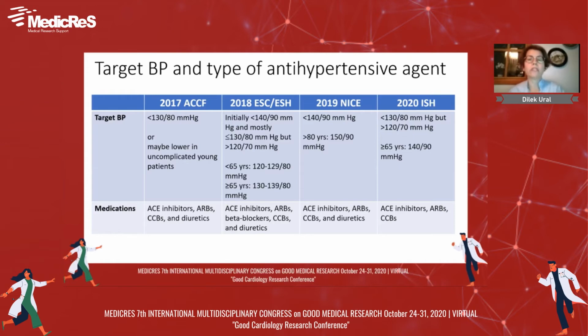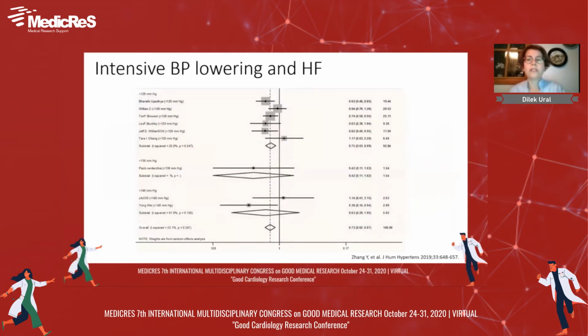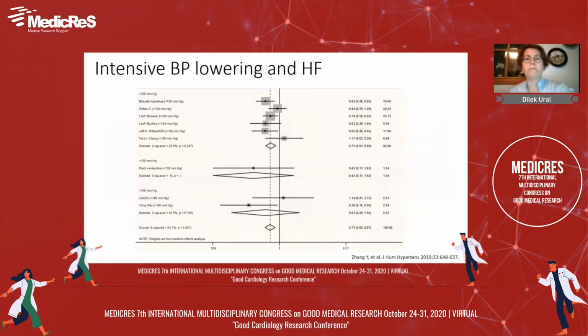And all of those recent guidelines take all initial medications, ACE inhibitors, ARBs, calcium channel blockers, and diuretics, equal to each other. Still, the debate continues, and in this large meta-analysis, which investigated the effect of intensive blood pressure lowering on heart failure, the researchers showed that targeting a lower blood pressure, less than 120 millimeters of mercury systolic, may be better than targeting a higher level. Compared to higher blood pressure levels, 120 millimeters of mercury appeared better in decreasing the onset of heart failure.